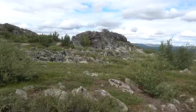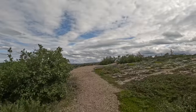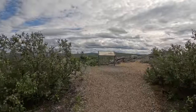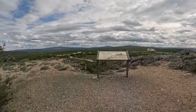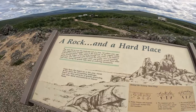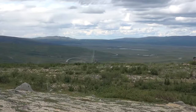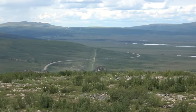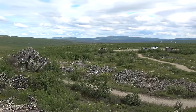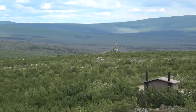Let's go on a little hike to the highest point, for perhaps a commanding view. Here's some information about these rock formations and how they formed over the course of millions of years. There's the road ahead and the pipeline. As I mentioned, all these rocks are called tors, and Finger Mountain back there seems to be the biggest one of them all.